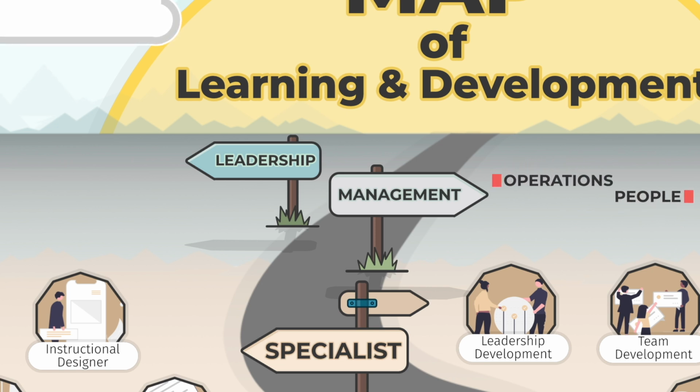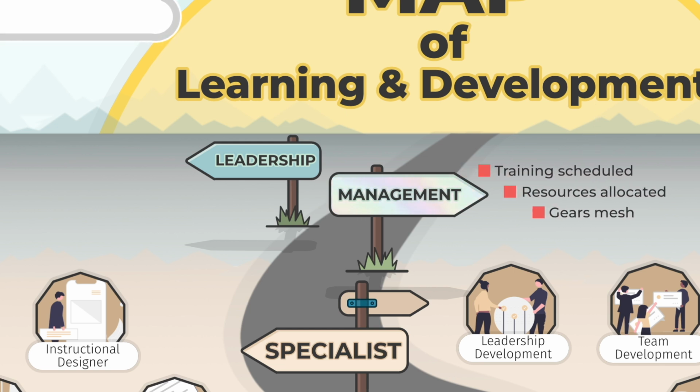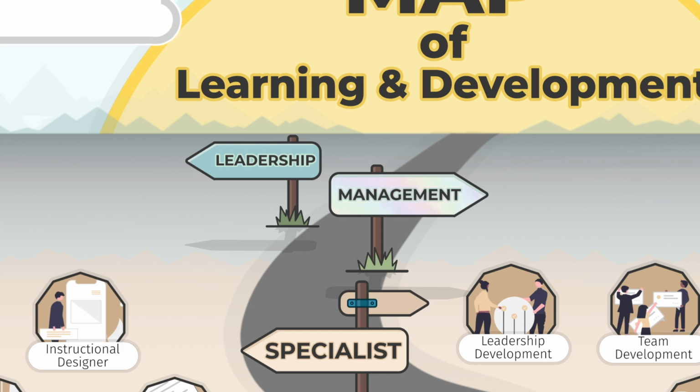This is where project and people managers thrive, orchestrating the day-to-day activities that keep the learning engine running. They're the ones ensuring that training sessions are scheduled, resources are allocated, and all the gears of the learning machine mesh seamlessly together. It's about making sure things happen on time and to plan.